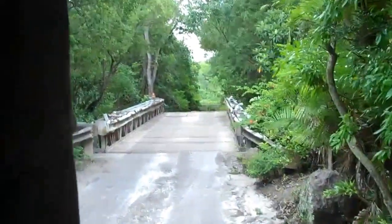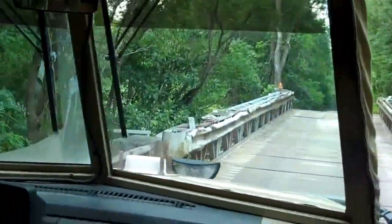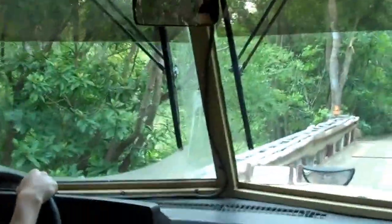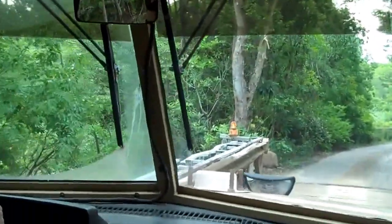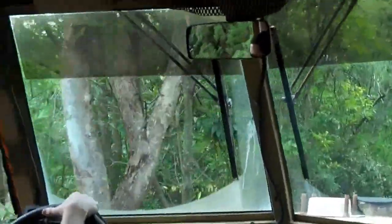Well, it looks like we are coming up on an older bridge. I do not like the look of this bridge. We're going to head over slowly, which means very slowly. Just remember to remain seated. I do not like the sound of this, so we're going to try to get out of here a little faster.